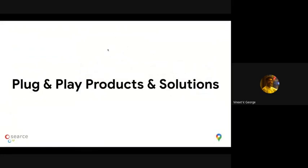So yeah, I think what we also have built out on top of Maps are some plug-and-play solutions, while many of you would also have your own tech teams who are ready to go ahead and build out applications that you desire. Just to aid that process, we at Sears have also had many plug-and-play products built on top of Google Cloud and Google Maps, which can be directly implemented and help you achieve quite a few use cases.